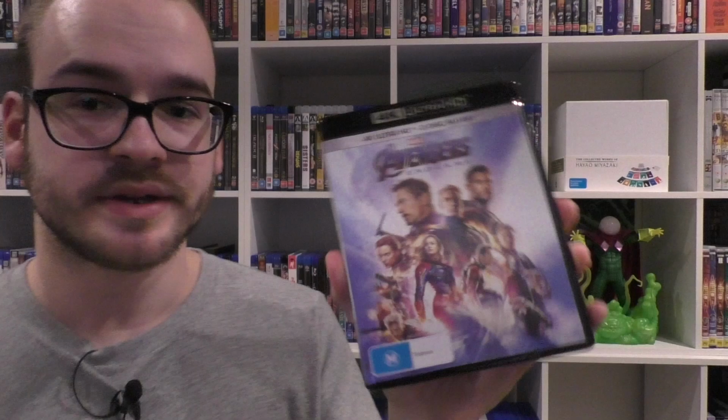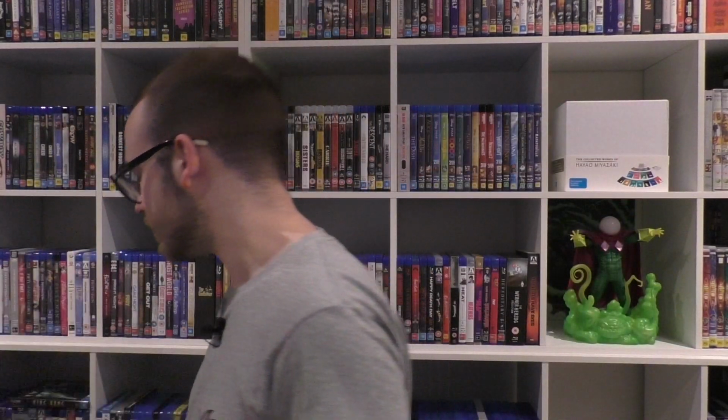Next up we have my first Marvel in 4K. We have Avengers Infinity War. It looks pretty good. Then to follow that up, of course, I got Endgame. I don't like the cover, but I wanted to get the Steelcase, but it was out of stock, of course.